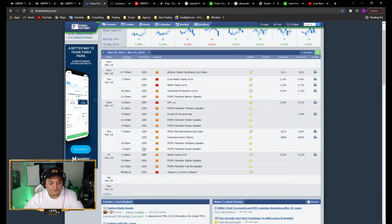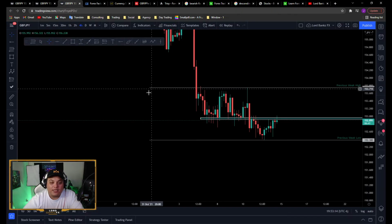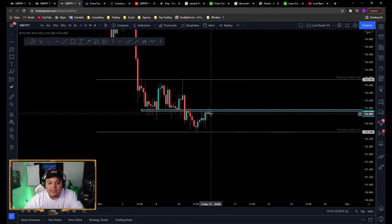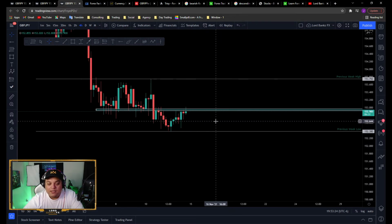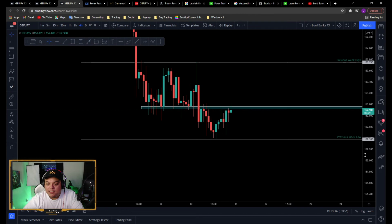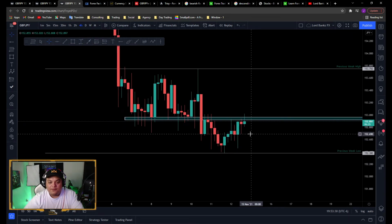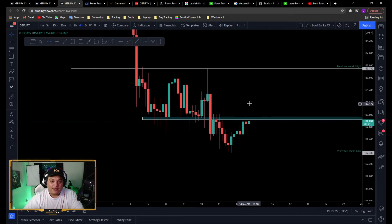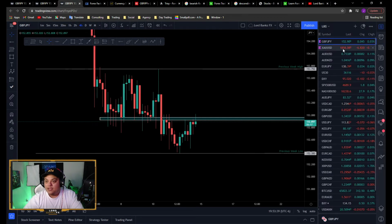So we want to be patient and make good high probability trades, good setups. Right now, like I said, I want to see how this candle is going to close here. It's going to close below, above, wait for more volume to hit the market. I'll probably look at it during London and see if there's any kind of setup. If there is, then I'll send it out. If not, we'll be patient. Let's go ahead and look at gold.